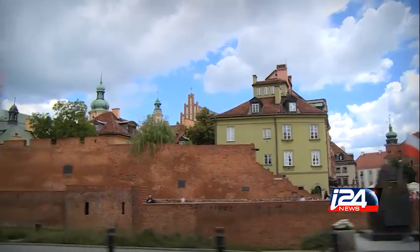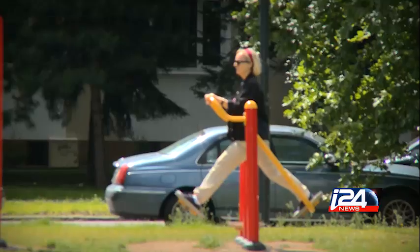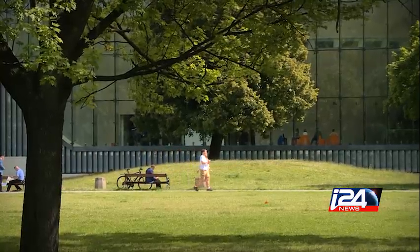And what about the neighbors? How did they perceive the new museum? To find out, we went out to ask them. It seems that the adjacent park was quickly adopted by the neighbors, who came to stroll and to enjoy the Polish summer.